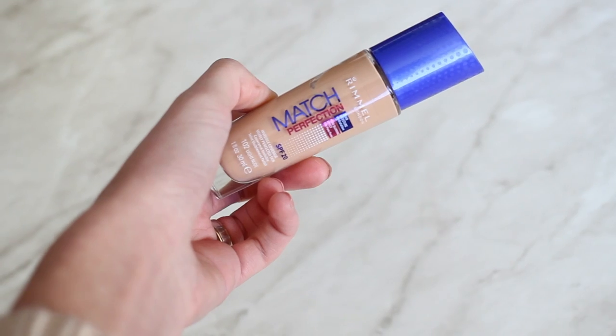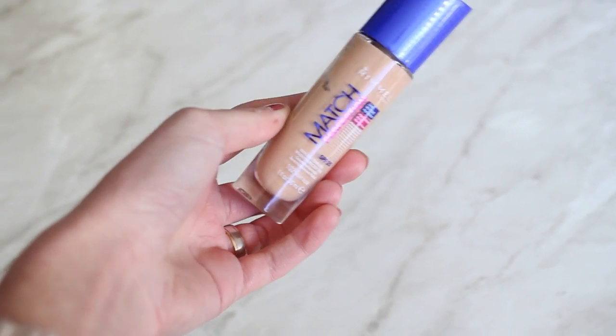And then the other one I'm bringing along with me is the Rimmel Match Perfection. I've got this in the shade 102 Light Nude. It's a little bit dark for me at the moment, but I think that this will be great for when I first go over there. This will be great probably for the end of my trip. And then I've also got the option of mixing the 2 together as well if I need to.